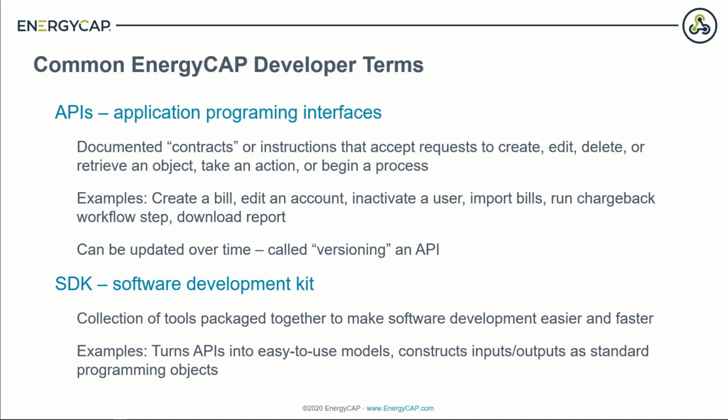Maybe we need additional data to be passed in, maybe you need additional data to be passed out of the application. But there's nothing magical about an API. It's simply an agreed upon format to receive data and send data back and forth between EnergyCAP and some other system.